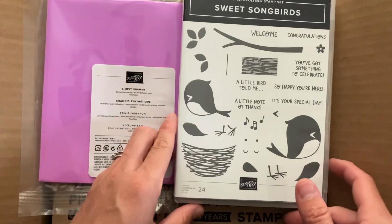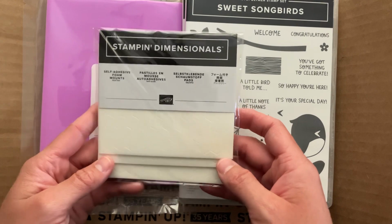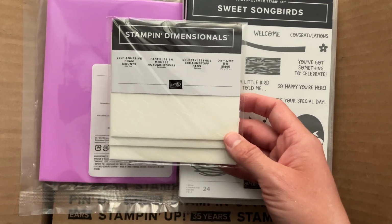Sorry if you hear the cat outside my door. I'm cat sitting, my cousin's adorable cat, but she can't come in here with all the mess that is my craft space right now.